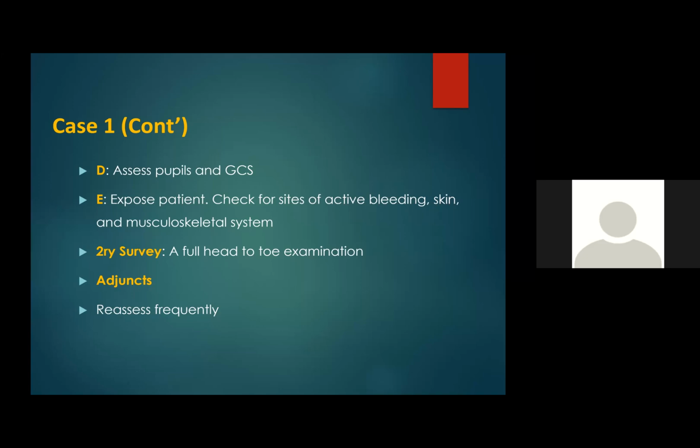NG, yes, we can consider a nasogastric tube, but you have to be sure. If there is no basal skull fracture, you can put an NG. If there is a basal skull fracture, it's contraindicated because the NG tube may go to the brain. Okay, and we have to reassess the patient very frequently.